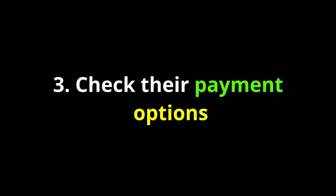So the next step is to check their payment options. You need to make sure to check your supplier's payment options before you start working with them. Most suppliers accept payment via PayPal or even credit card, but some may require bank transfers. Make sure the payment method is secure and reliable, and also the costs are affordable for you.